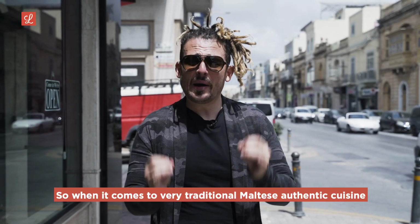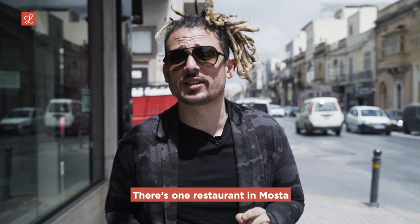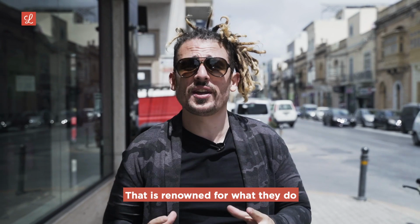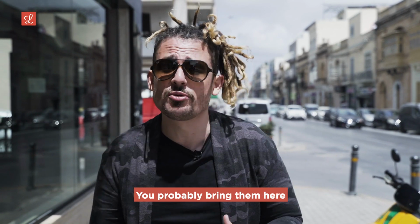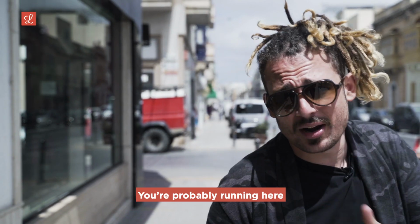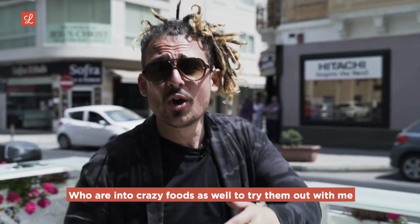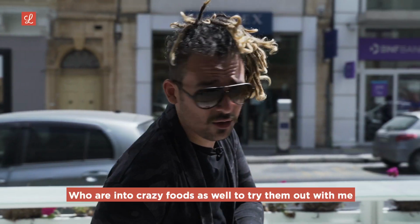So when it comes to very traditional Maltese authentic cuisine, there's one restaurant in Mosta that is renowned for what they do. When you get people coming from abroad, you probably bring them here. When you're feeling to get a little bit local, you're probably running here. I'm about to try something that I've never tried before, and I had to bring 2 of my good friends who are into crazy foods as well to try them out with me.